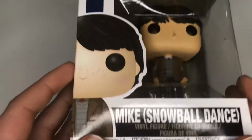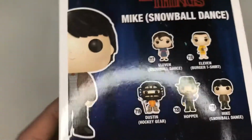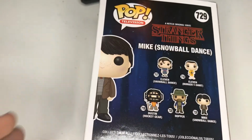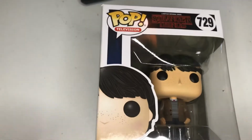And next up, we've got Mike from the Snowball Dance. Yeah, I got this one for Christmas as well. Different ones on the back as well, because this isn't like rare. It is pretty rare still, because, you know, most of them are. But yeah, I really like that one. And now we're moving on to the next one.